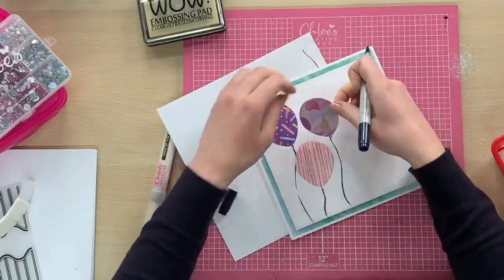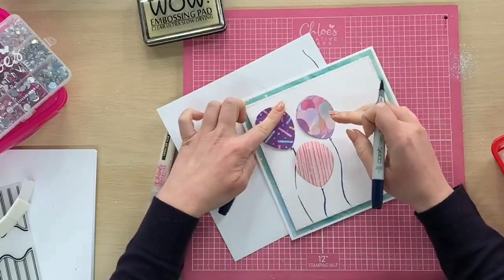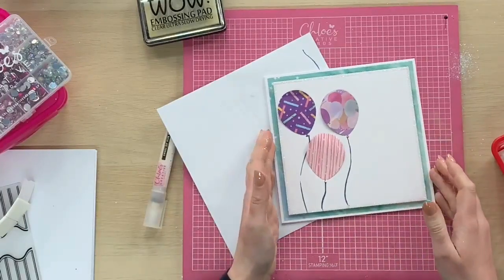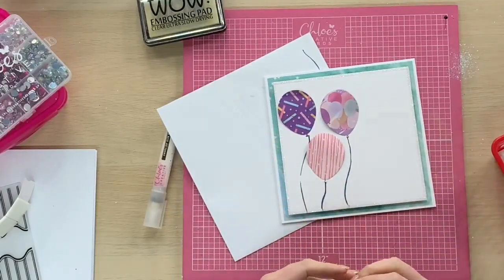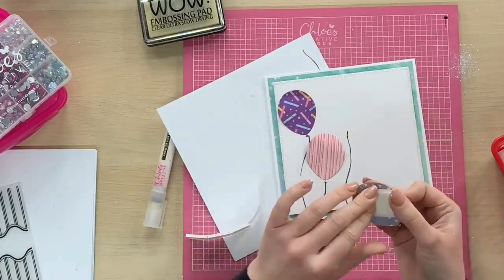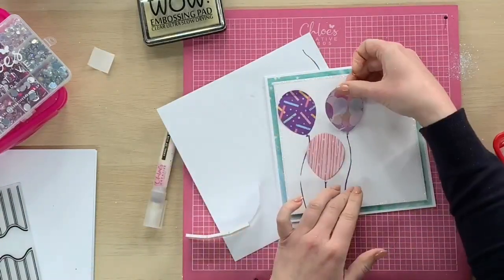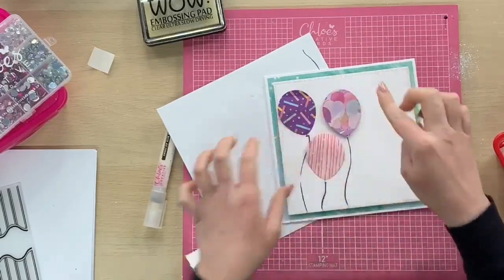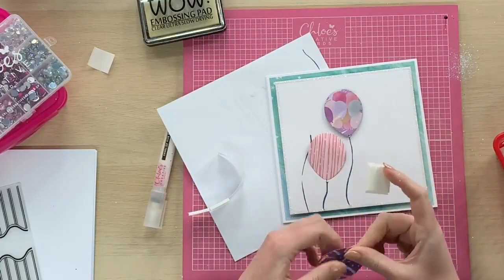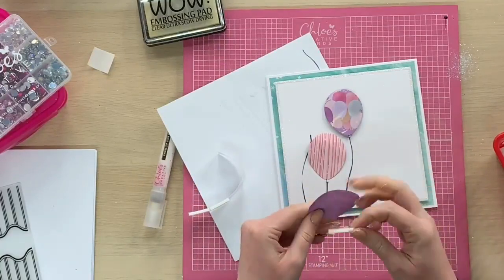But you can see then how that then means that your balloons aren't just floating mid-air. You've put the little lines in so you can see how these are then going to hover. So what we're going to do is take foam pads again, little foam pad on the back, and of course if you wanted to be adding your glossy accents onto these balloons, you can do. If you want to be triple embossing them, you can do.